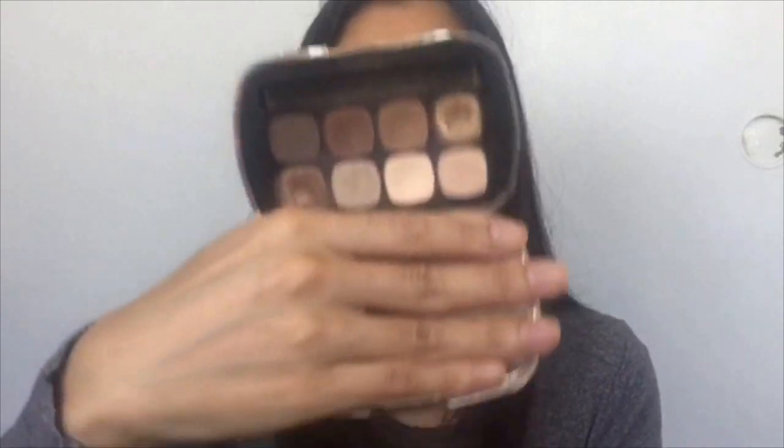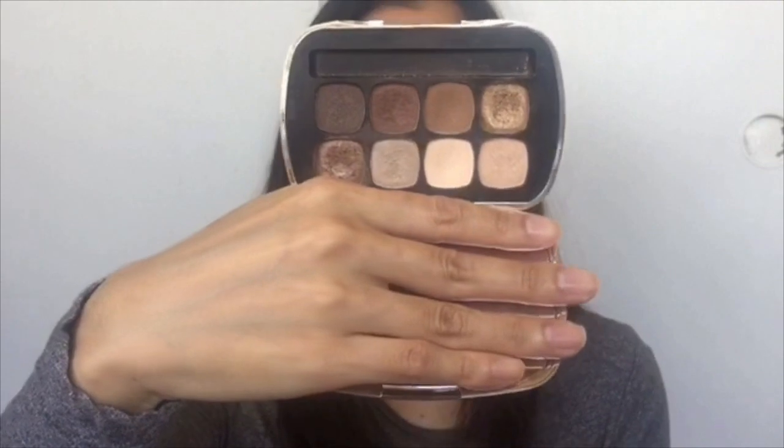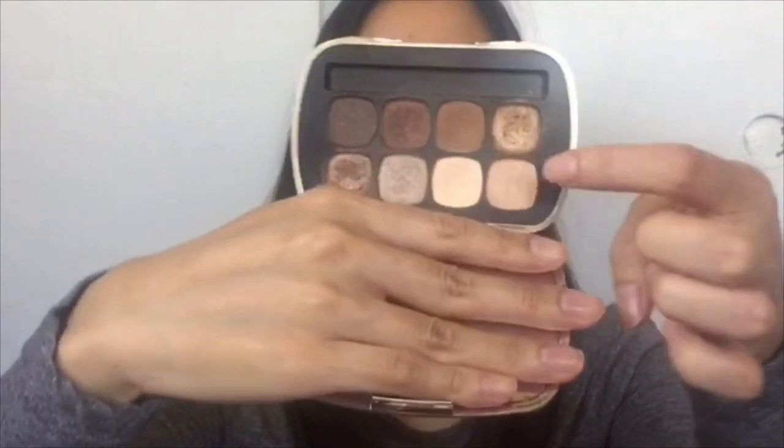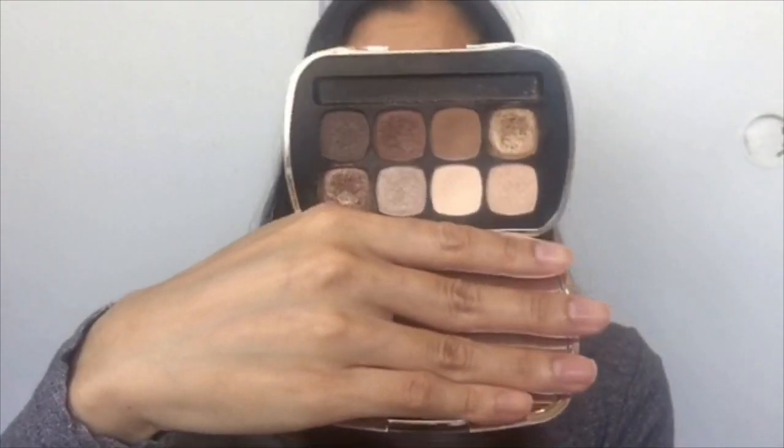I have 1 eyeshadow palette in this Project Pan, and that's this bareMinerals Bare Neutrals 8-pan eyeshadow palette. I'm really close to hitting pan on 3 shades. I can almost feel it. This cream shade down here and these 2 darker brown shades at the top, I pretty much use every time I pull out this palette.